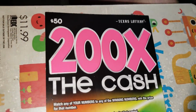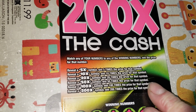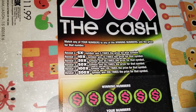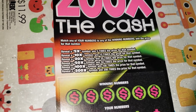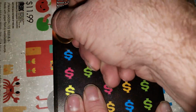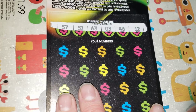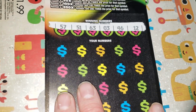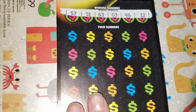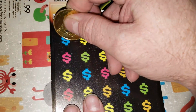Here we go. Odds are 1 in 3.33, and we're looking to match winning numbers to your numbers. Get a 5, 10, 20, 50, 100, or 200 times symbol. Good things happen. Here we go. 3, 12, 46, 51, 57, 63.